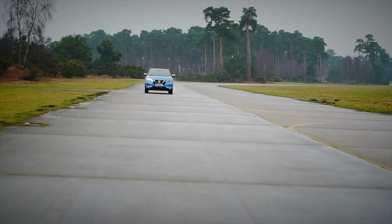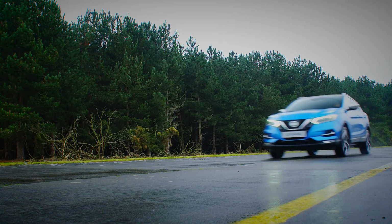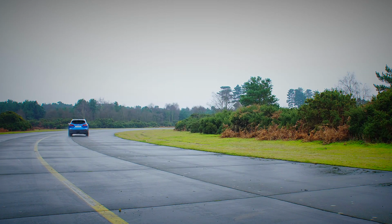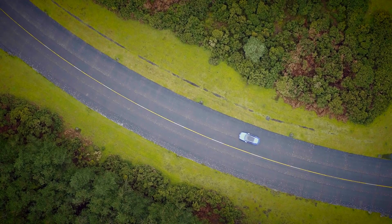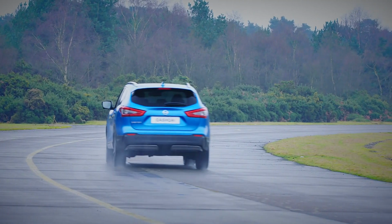Unlike a full-series hybrid like a Toyota Prius, the 1.5-litre petrol motor doesn't give any drive to the wheels, instead acting as a generator to power the batteries and electric motors. In theory, this version should drive much like an electric car, but without the hassle of charging it.